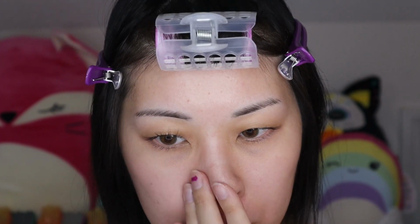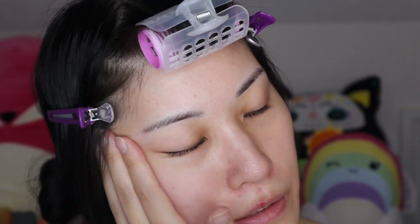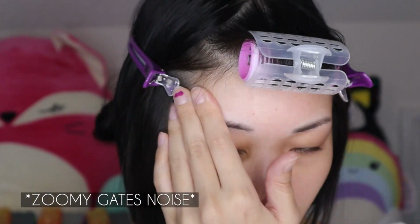Now I don't really use face oils in skincare because I don't like how oily and greasy it makes my skin feel, but maybe underneath the foundation it'll look better because it'll be a hydrating base for my foundation. It smells very herbal. It's a smell. It's not a smell I'm used to, I'll say that much. My hands are feeling pretty oily.